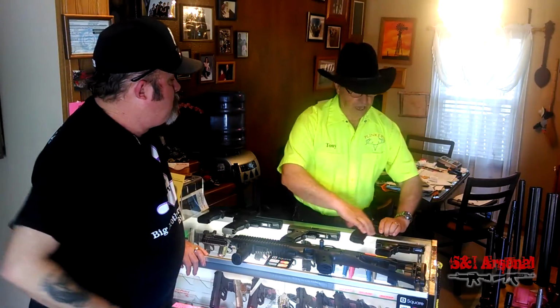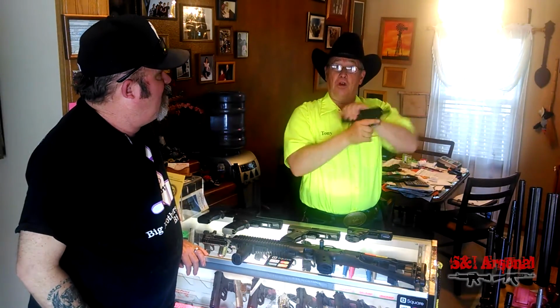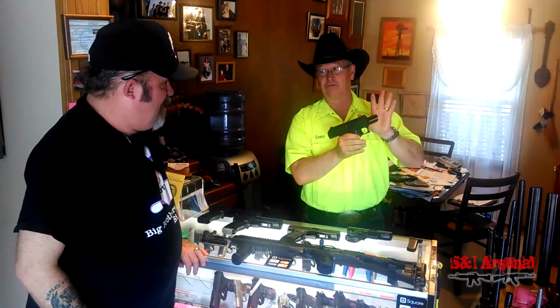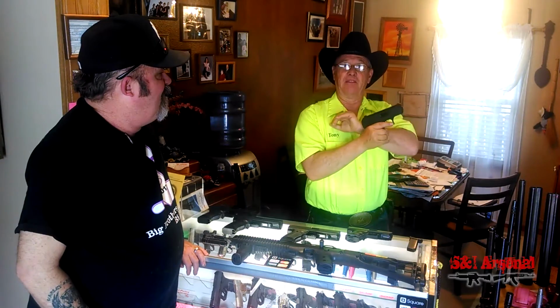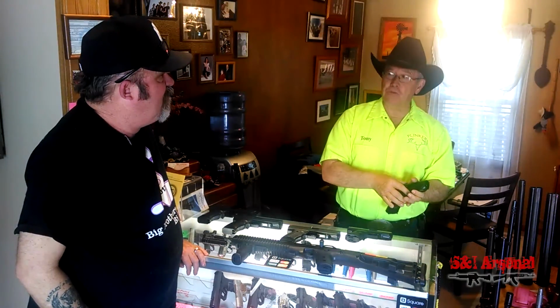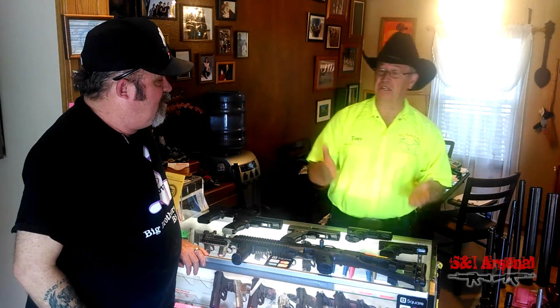They do. When your last round goes off, the gun locks itself open. You cannot close the gun unless you remove the mag, which is how people shoot themselves. Right. You remove the mag and then close it. There you go. Very safe gun, very accurate, extremely dependable, and at a price that anyone can afford.